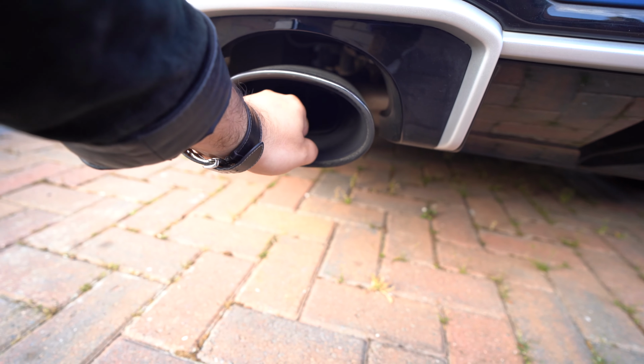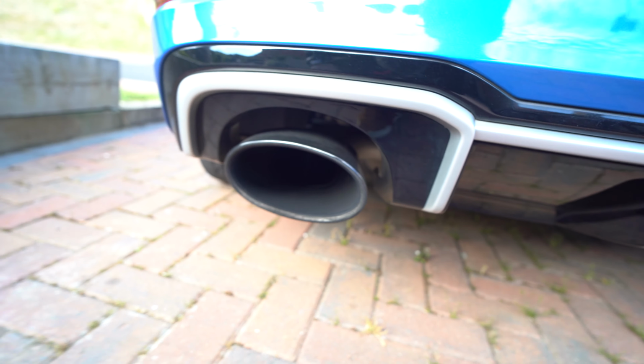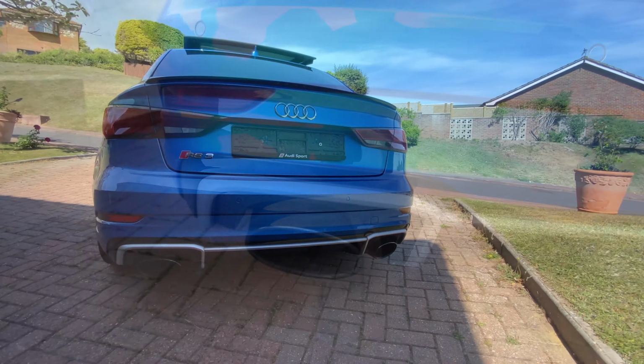Fist into here. That's quite hot, so I have to be careful with that. No need for a stick to test if it's real or not.